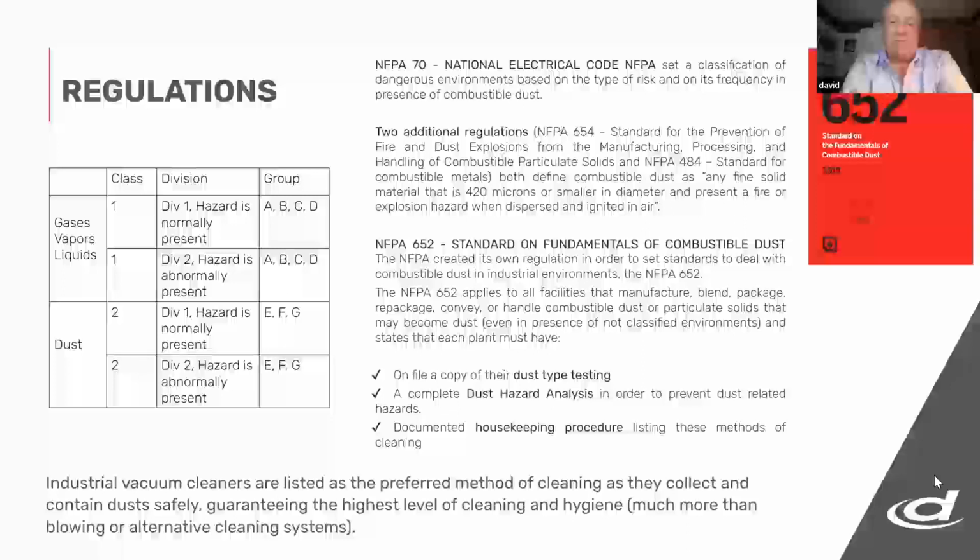With the regulations, the one that stands out in this situation, based on combustible dust, is the NFPA 652 regulation and guidelines. This is what was generated by that explosion. What really came out of this is facilities having to do a dust hazard analysis. Many of your facilities may have already had this done. It is usually done by an outside third party coming in and checking how explosive the air and the dust problems may be within your facility. They then classify these within the regulations, as I mentioned before.